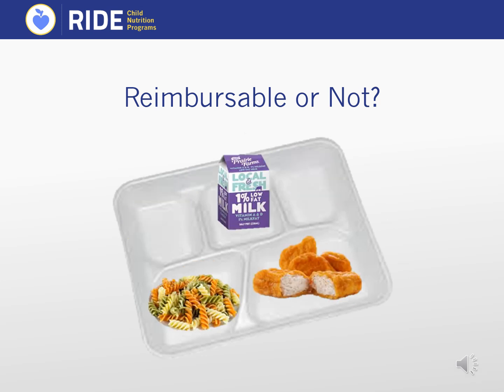Is this meal reimbursable or not? If you answered no, you are correct. Though this student has taken 3 components, they are missing a fruit or a vegetable.